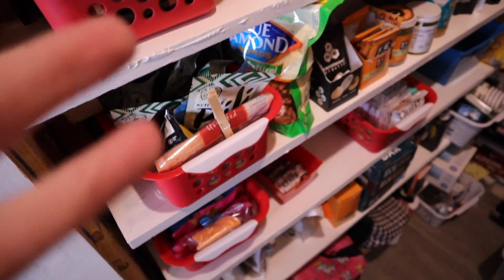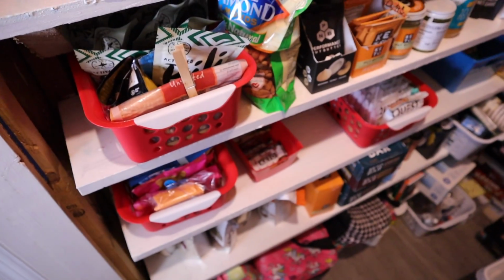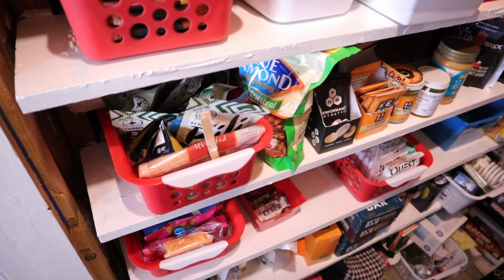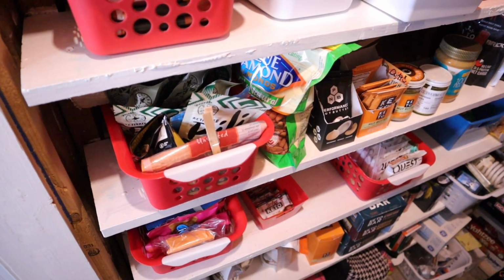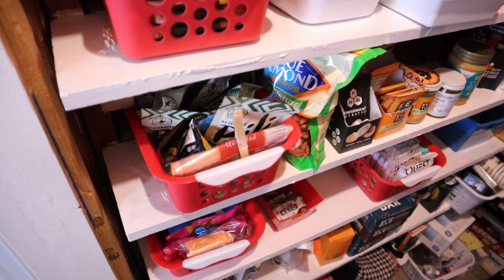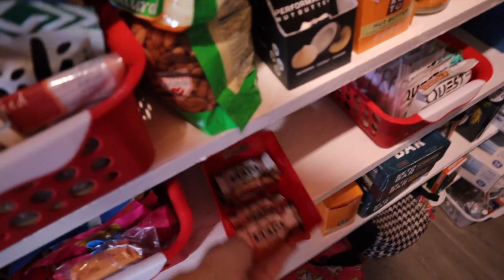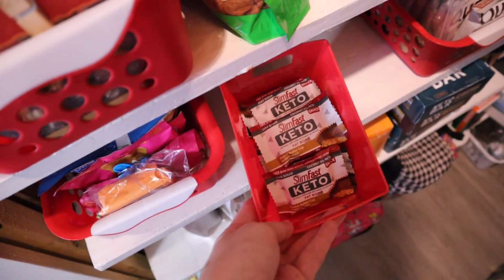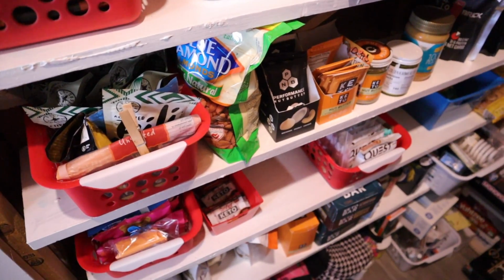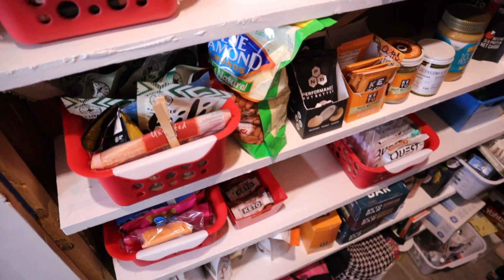But again, a lot of these things down here are treats, and I just want to keep them on hand and stocked up so that we don't run out. And I always buy them when they're on sale. That's why you see so many of them. But things like this will last us forever. Like I said, these we've had for well over probably a month and a half now, and there's still a ton of them left.